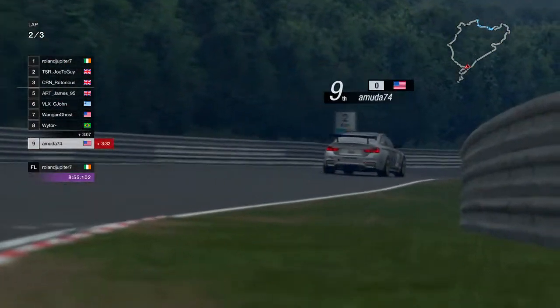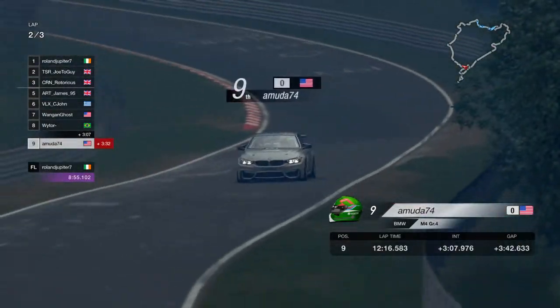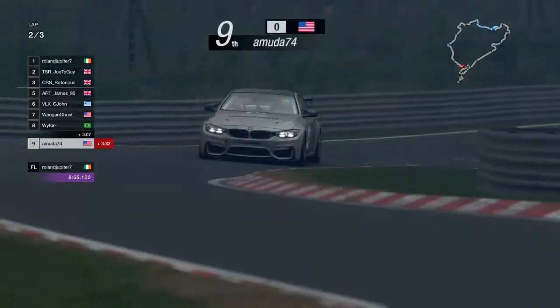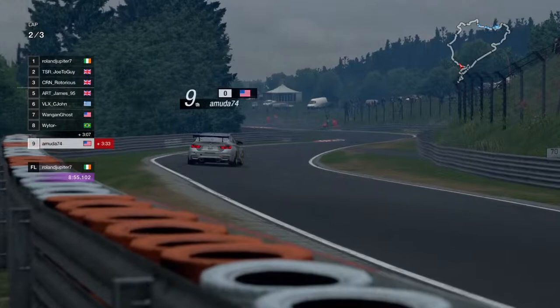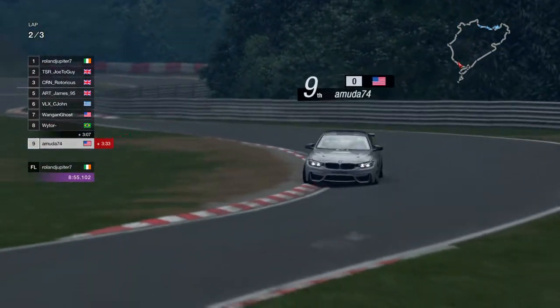We know for certain Amuda's made a pit stop, because they're up to speed again after their engine damage early on in the lap. They're in the very early stages of the North Loop. The other guys are coming up to the carousel at around the 3/4 mark. That's the kind of gap that there is. 3 minutes 33 seconds to the leader.